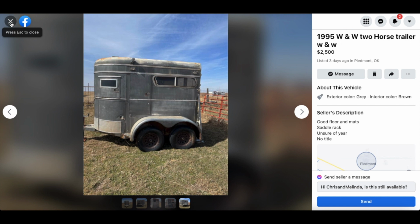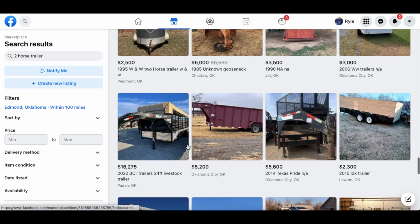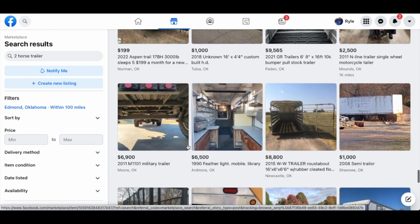It's just paperwork. You just got to call either your corporation commission or your DOT, and one of them will put you in the right direction and let you know who you need to contact and get a hold of. In Oklahoma, most trailers will come with a notarized bill of sale, and that's how that happens. So that's a nice trailer there. Let's see what else we can find. $2,500. You could probably get them down to 2,000, I would bet.